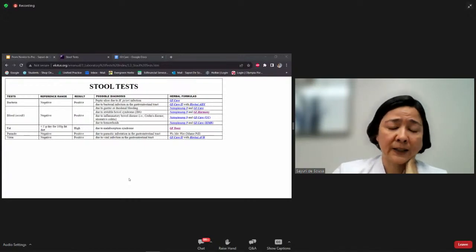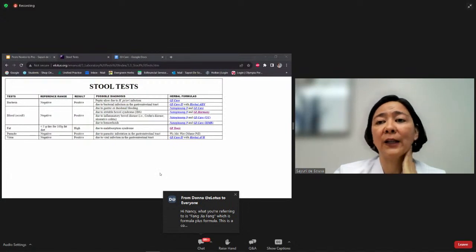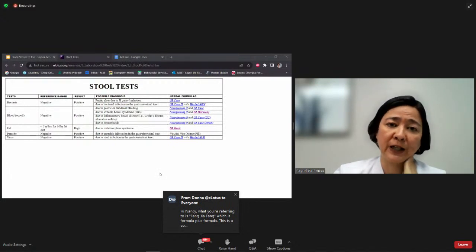If they can take at the same time, Nancy, yes, they can take the same time, but you need to adjust the dosage depending how acute and how severe it is.